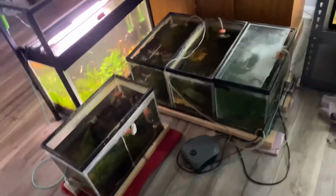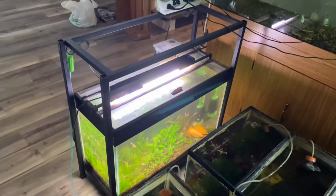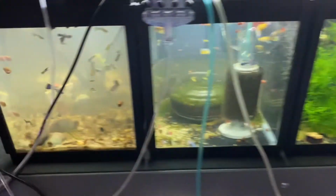Alright. These tanks eventually are going to probably get drilled or something, but they're not going to be on the floor. But try and get it a little cleaned up, but the fish are looking really good.